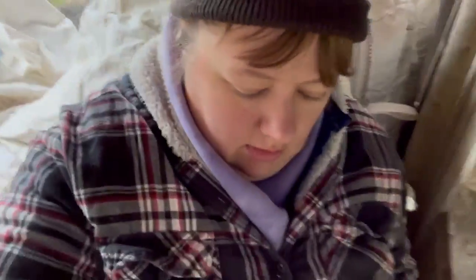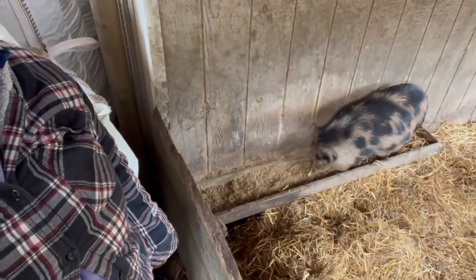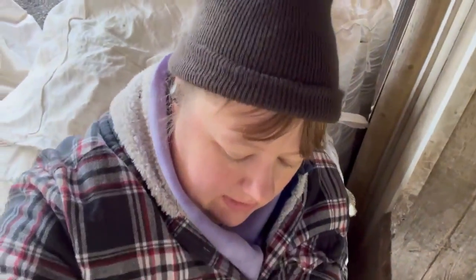Well, yeah, then what happened, Pumpkin? Pumpkin is telling me a story. Oh, you can't see her. There's Pumpkin. Pumpkin's story is, give me snacks. Let's try.